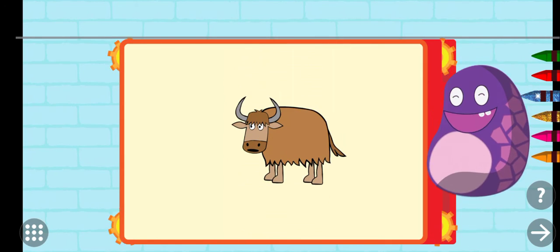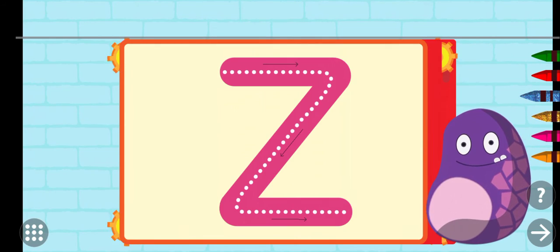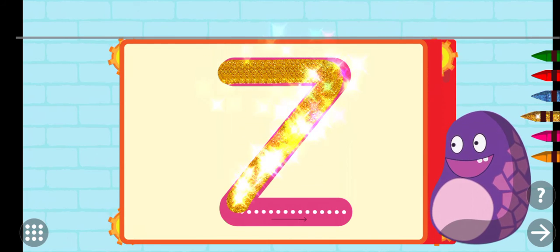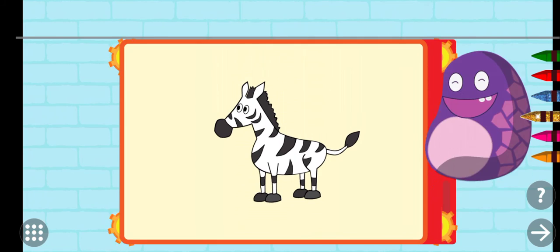Y. Y. Yak. Trace the dots to complete the letter. Z. Z. Zebra.